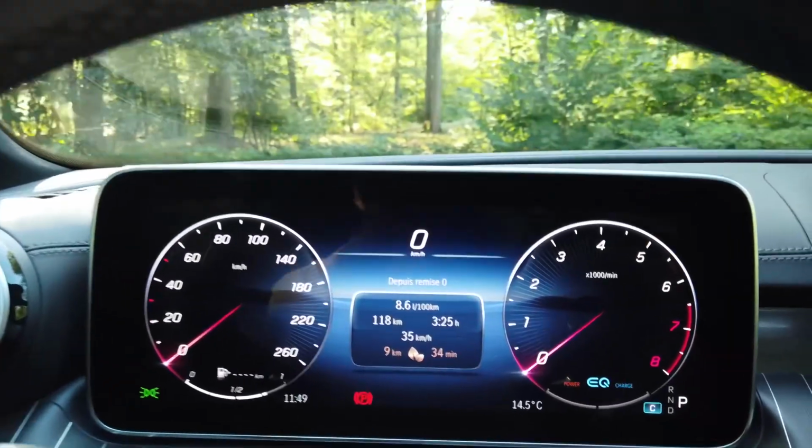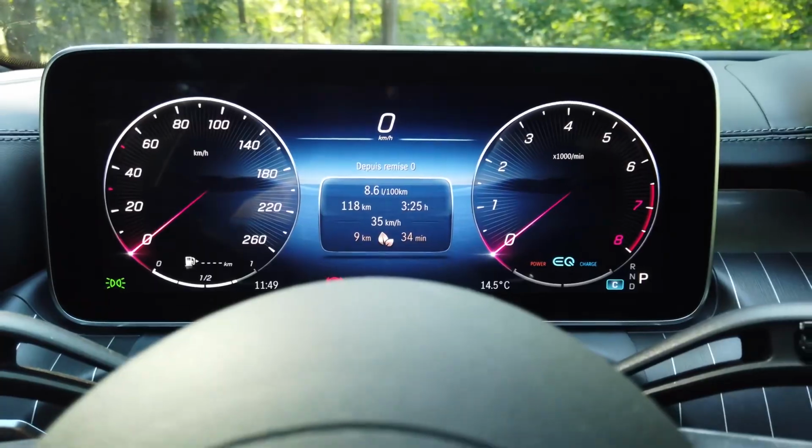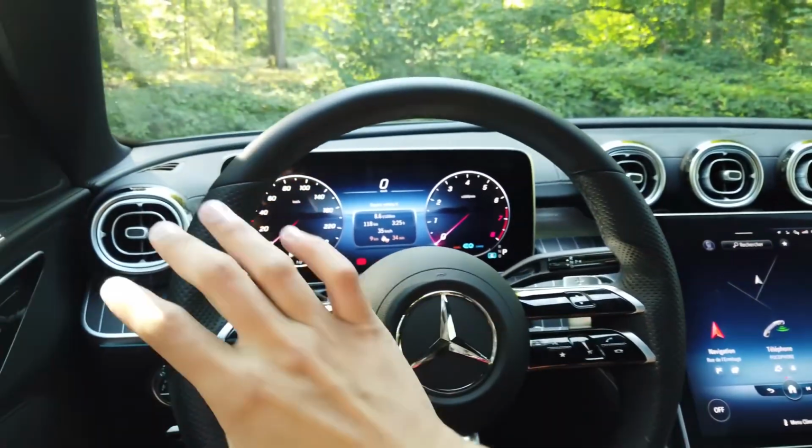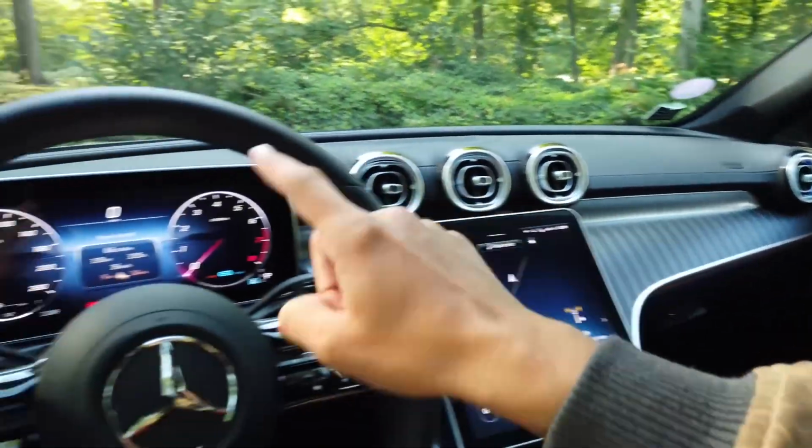The screen here, as I showed you, a beautiful screen here. The quality is amazing. Honestly, nothing to complain about there. And the dashboard, let me show you again. So air vent here, 3 air vents there, 1 over there. I'll show you what it looks like at night.